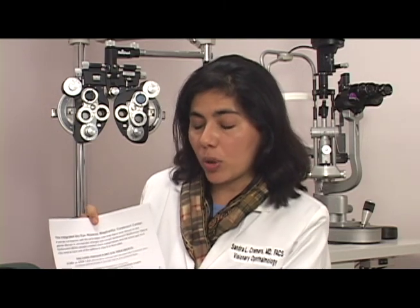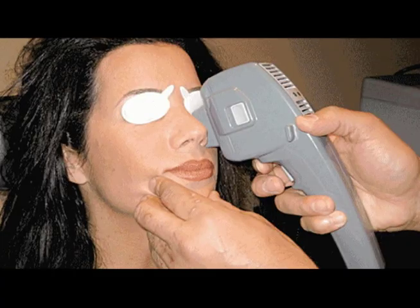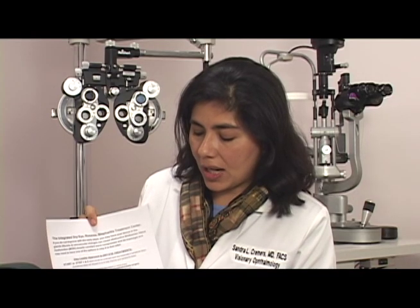If none of this is working, or if somebody wants faster relief and is tired of the warm compresses, we'll start with number 8, which is the new innovative treatment we have. These are called intense pulse light, LipiFlow, and intraductal gland probing. The intense pulse light is a very intense light that heats up the lids, especially the meibomian glands, and allows the toothpaste-like secretions in those glands to come out. So that works very well for many patients.